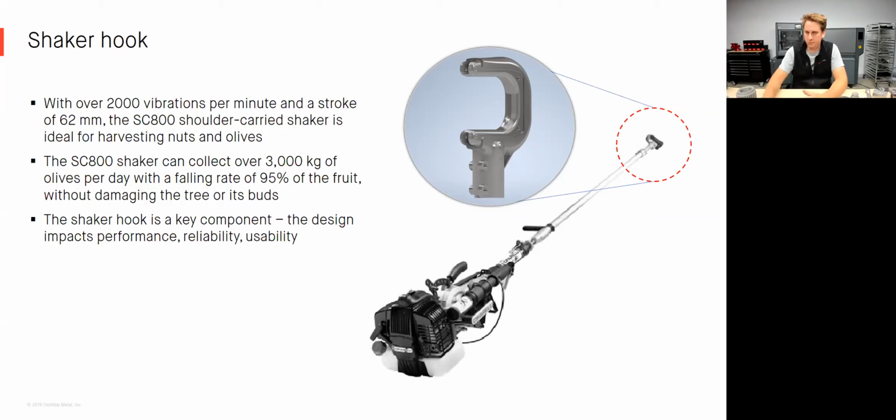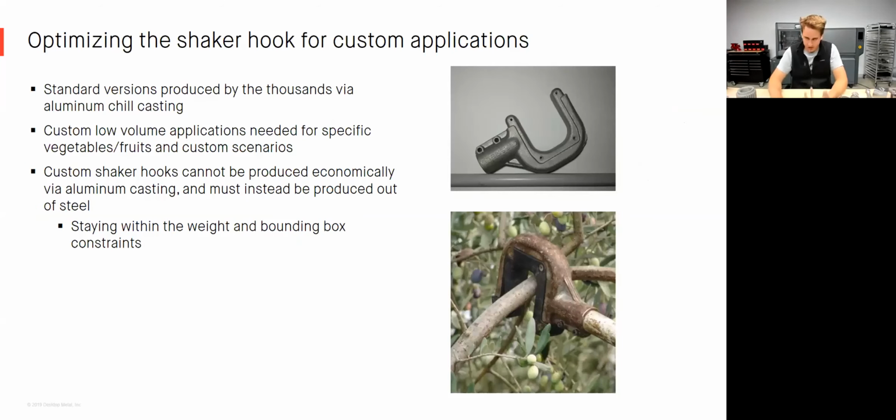The issue with this part was that generally it's being produced in volumes of a few thousand via an aluminum chill casting operation. Of course, aluminum chill casting is not a very friendly manufacturing method for low volume applications. So when they get low volume requests for a specific vegetable or fruit, or some custom scenario where a customer needs a specific shaker hook, they generally cannot economically produce these via casting, so they need to look to a new manufacturing method.